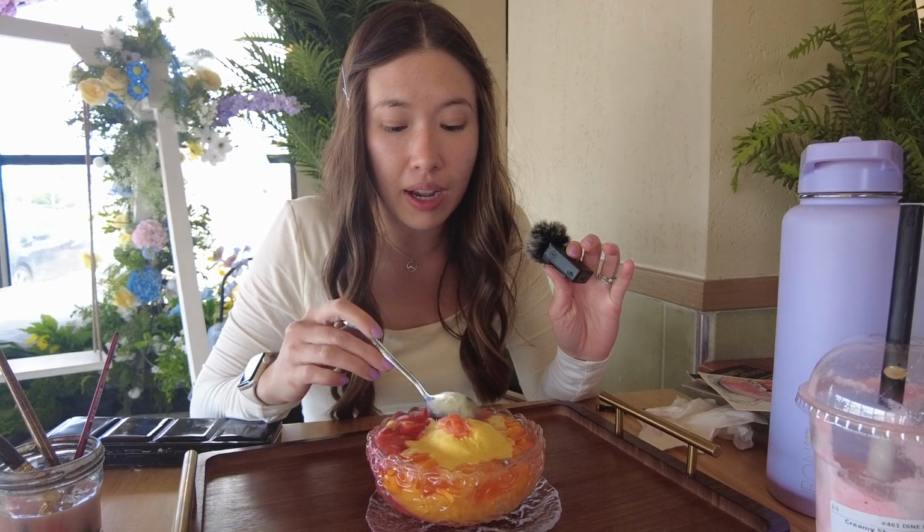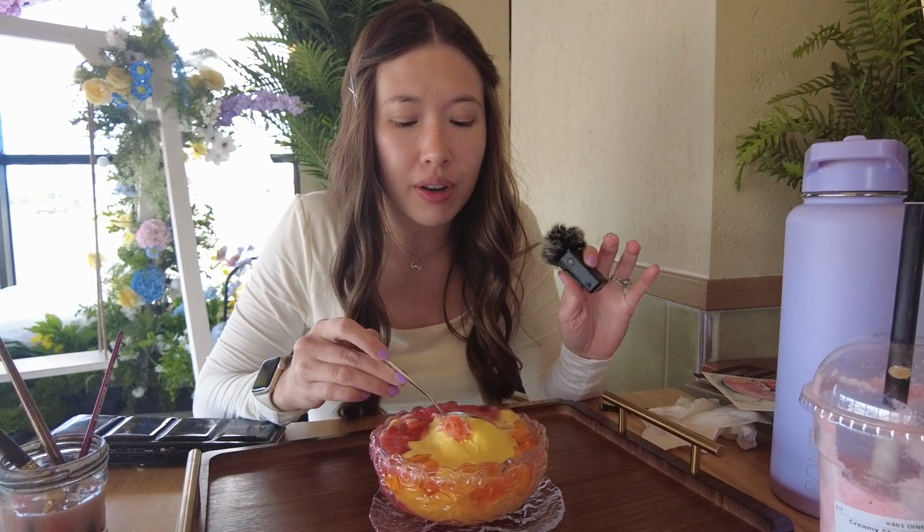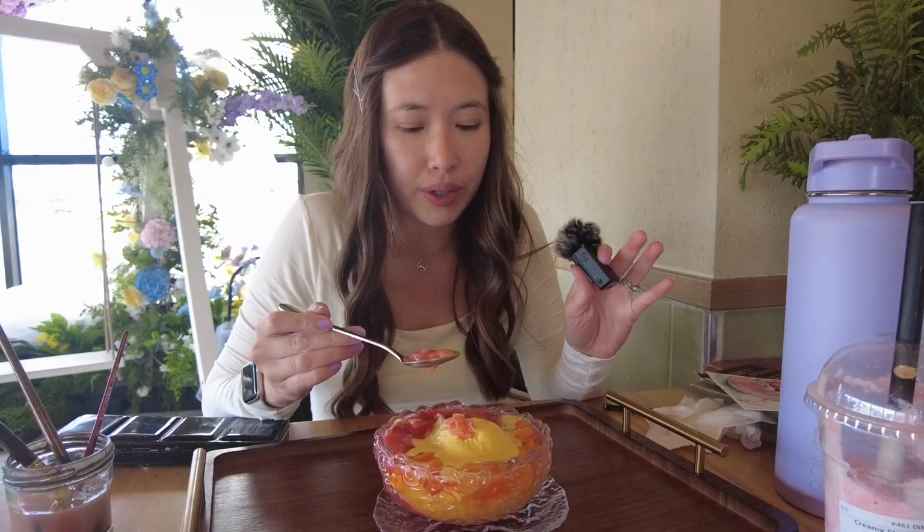So good. Oh wow. I love mango, and I also love strawberry, so mango and strawberry together. So good. This reminds me a lot of Malaysia and the little restaurant we went to in what was that mall called? Wanutama. Wanutama. Yeah.